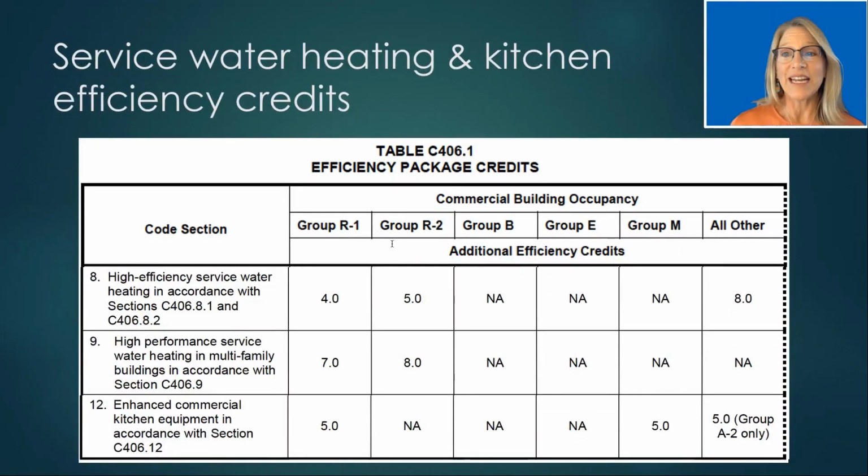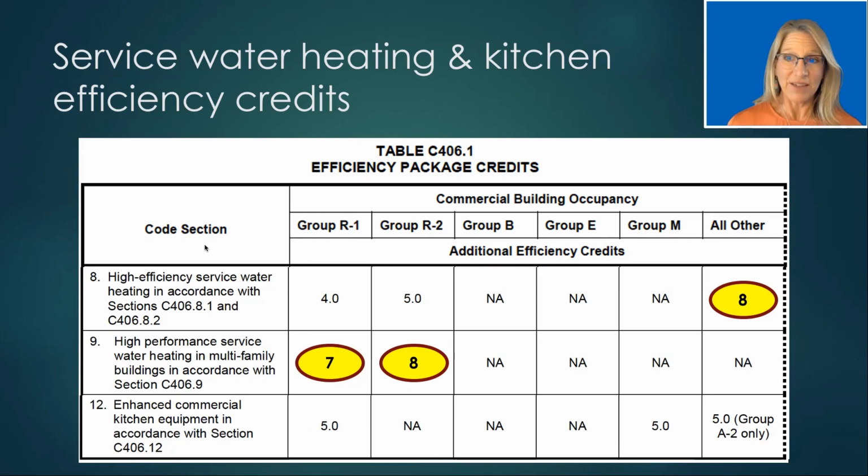Here's the credit weighting for these packages. Note that a group R1, R2, or the all other category of building occupancy can satisfy all 6 credits with a high efficiency service water heating system.